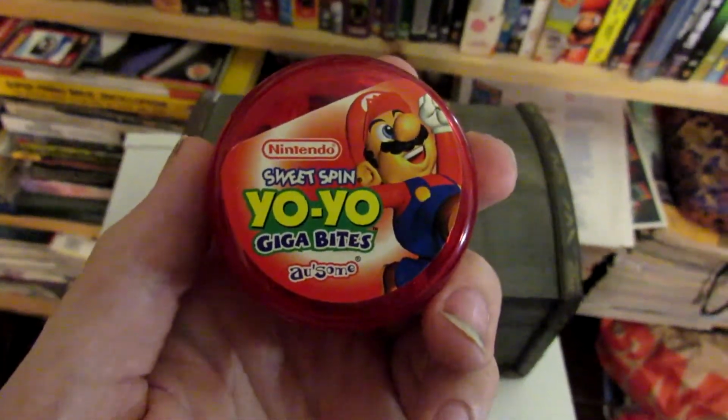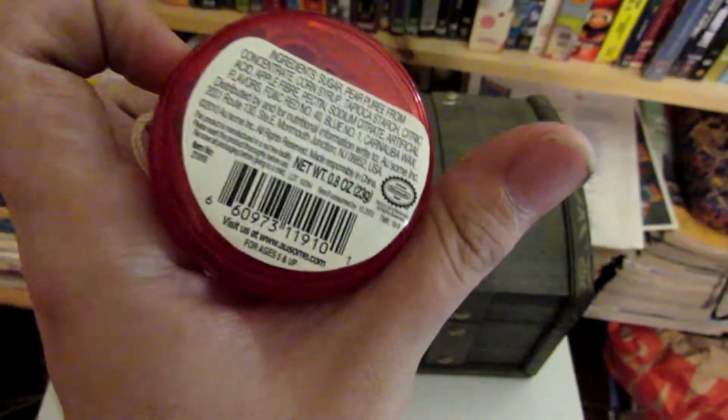Next up with stuff she found was this little Nintendo Sweet Spin Yo-Yo. I don't remember how long ago I got this, but the date on here says 2010, so it's not 10 years old yet. I feel like it is older though, because that render of Mario's very, very old. But it's Sweet Spin Yo-Yo from Gigabytes, and if you open it up, there's candy in there. The candy's still in here, actually. I've never eaten it. Probably couldn't get this thing open as a little kid. So that was weird to find.